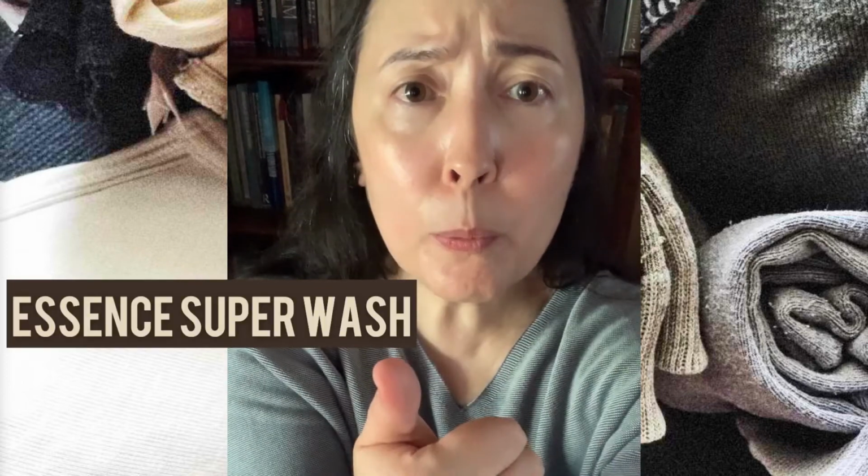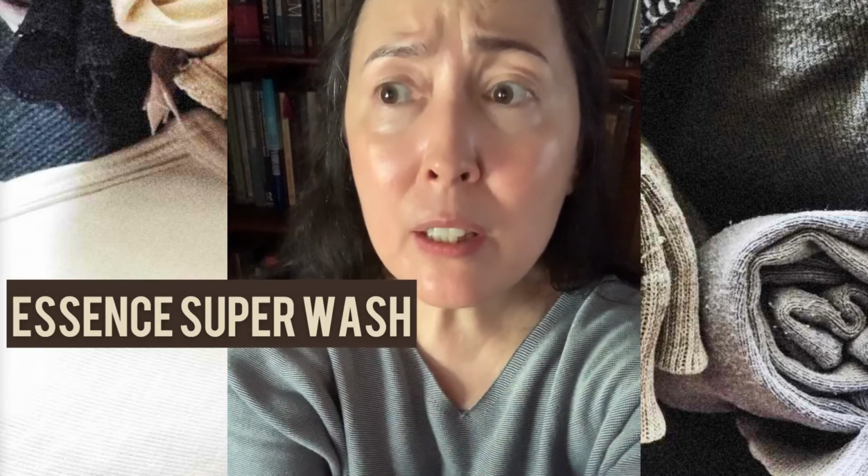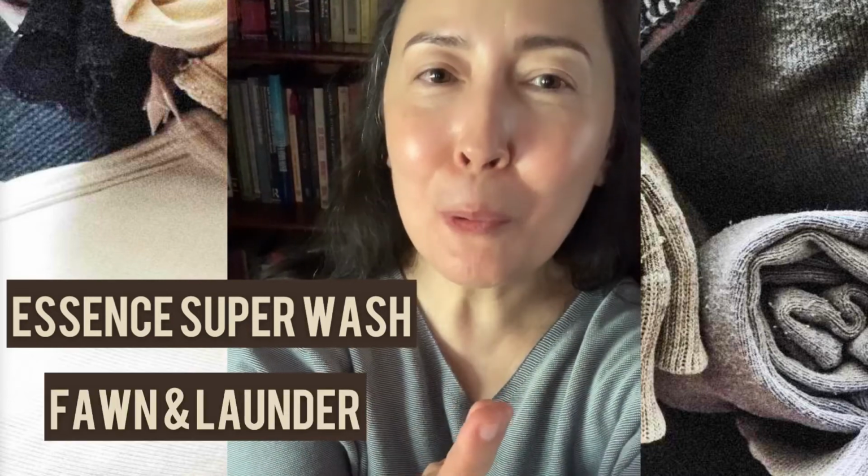Can I use Illuminance cream in addition to Illuminance Axolite for lightening the underarms? And the answer is yes, but ideally you shouldn't have to. So again, we'd go back to what is causing a potential contact dermatitis there that is causing post-inflammatory hyperpigmentation. So we would look at what are you using as your cleansing for that area. Essence Superwash is a great idea. And certainly your laundry detergent, look at Fawn and Laundry or Superwash.